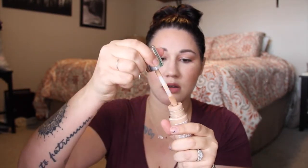And my last guy that I have is the Clinique Beyond Perfecting Foundation and Concealer. This is in 6 Ivory. I would say that this is a dupe for the other one, but Clinique foundation I don't think is too expensive. And this comes in like a concealer wand. It's very different, but I think it is absolutely fantastic.